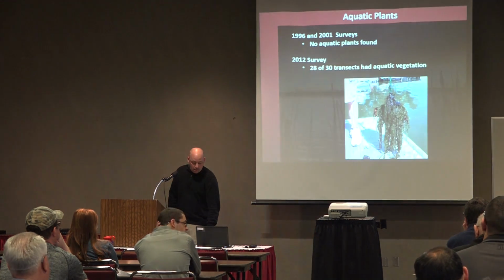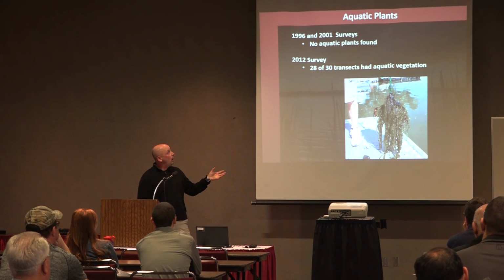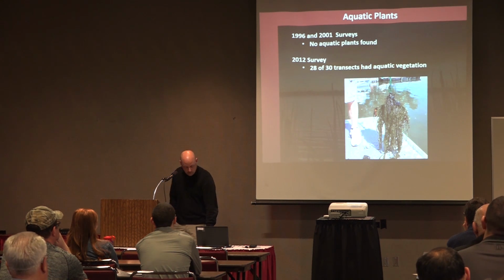Aquatic plant response: from 1996 to 2001, the surveys never found plants in Lost Island Lake, submerged aquatic plants. In 2012, after the project, about 28 out of the 30 transects, we've been finding vegetation. That's dropped off a little bit in recent years, but there are still plants in the system.